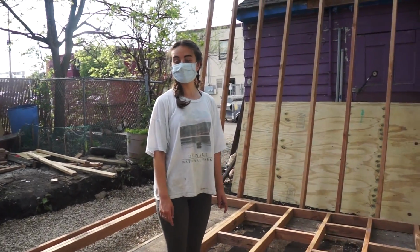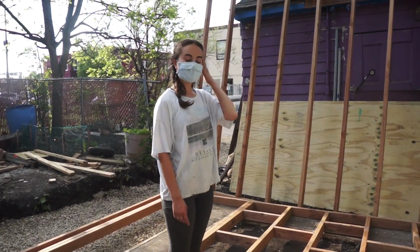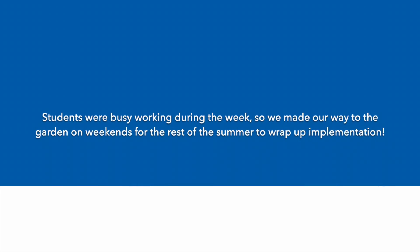We learned how to do a toenail drill today. Yeah, we learned how to do a toenail. Jeff was very helpful. Yep. And that's about it. Yay!